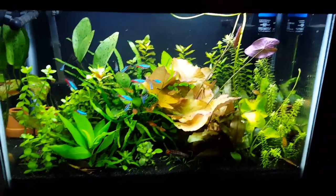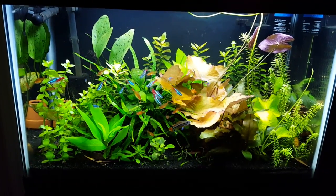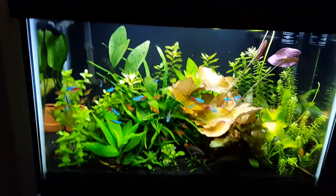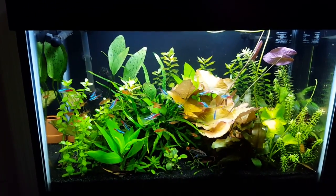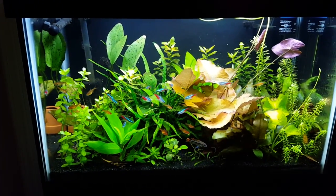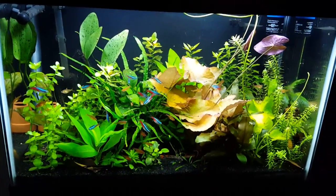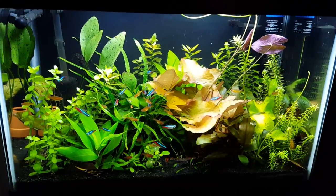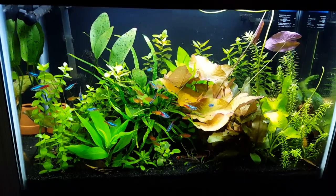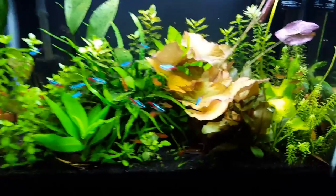This is my 10-gallon tank. It's been set up since the middle of October 2016. We have 15 neons, 18 embers, 5 corys, and 6 apistos, which I would say is a heavily stocked tank. Too much. But with a tank like this, once they're in there, they're in there. That's it. You ain't getting them out.